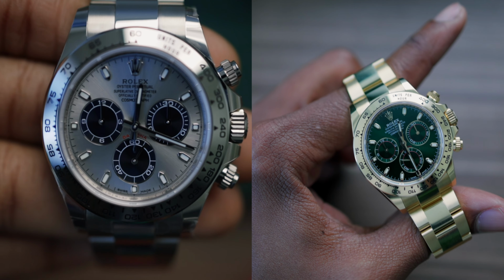There's a lot of rumors, and Rolex as a brand, they try to always be very private, and nobody will even get to know that. Even the people who work inside Rolex, honestly, they don't get to know that.